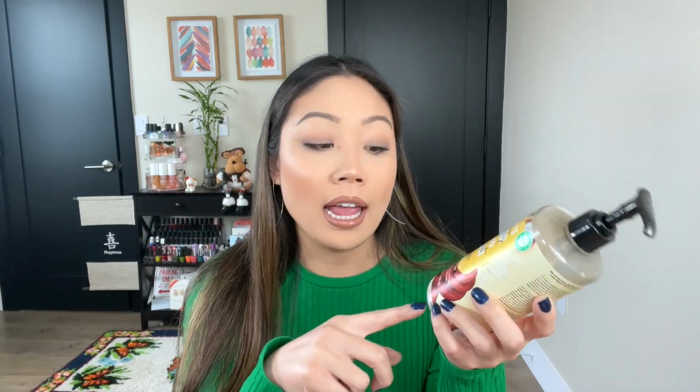Okay, after a full year, I finally finished the Love Beauty and Planet Takuma Butter and Vanilla Lotion. I bought this last fall and winter, and it took me a whole year to get through it, but I actually really do enjoy these lotions. I love the packaging. I love the pump. It's a very even pump. I love the consistency. It's a very smooth cream. It's not too thick, not too thin.